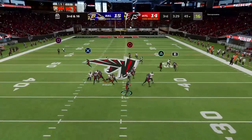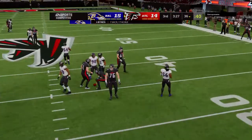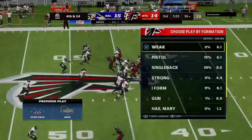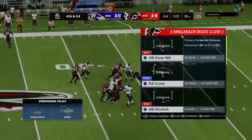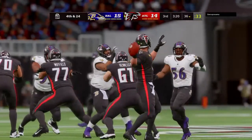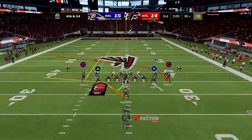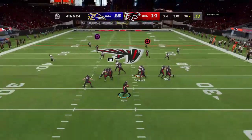Here's Ryan. Under pressure, and down he goes. Josh Bynes in there to get him for a loss of 9 yards, and that also leads to 4th down. They'll try and throw for it with Ryan.